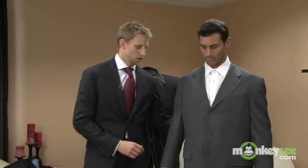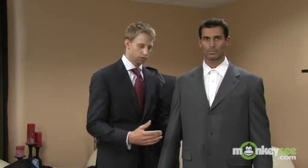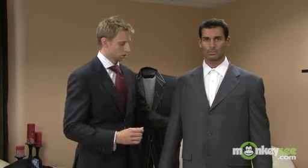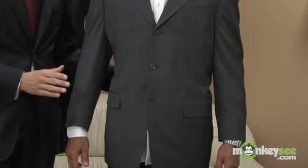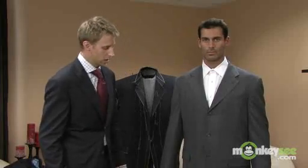The biggest and most glaring issue about this jacket is he's got way too much room in the waist. A lot of times when somebody buys a suit off the rack, it's going to be too big in the waist. If you don't get a quality tailor to adjust it, then it's going to be too full. But again, this is something that can be pulled in on the side of the jacket.